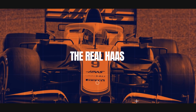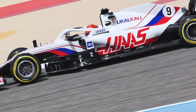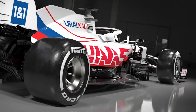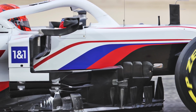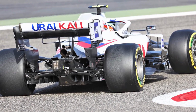We know Haas doesn't have the most innovative 2021 car, but this test has at least finally shown us the real thing after a brief shakedown video cameo and a 2021 livery launch using a 2020 car. Haas has committed to limited aerodynamic development over the winter, hasn't spent any development tokens and won't be upgrading this car through the season. But there are some noteworthy changes, including the introduction of a cape on the second day, which finally brings Haas into line with other teams.